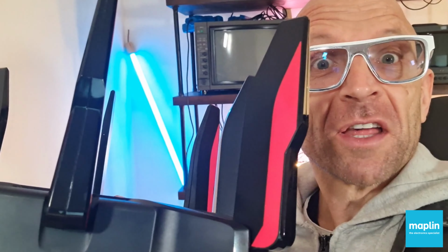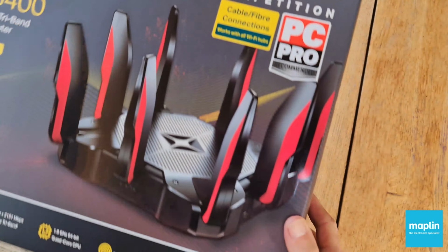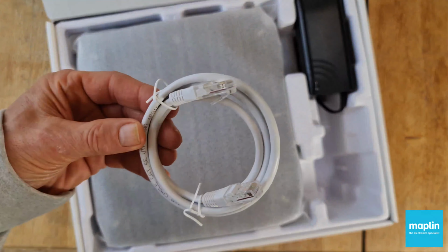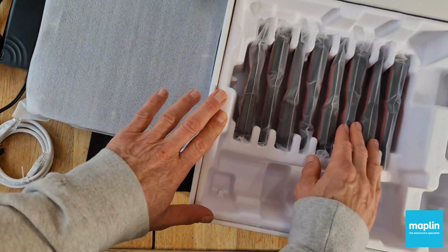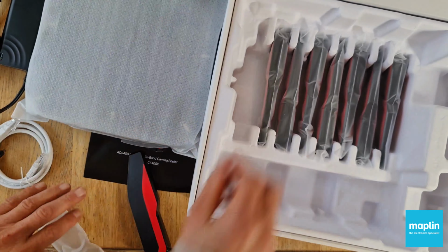TP-Link gaming router. Oh, look at that bad boy. Hey, the question is: is this purpose-designed gaming router, the AC5400, going to give me the upgrade to my kind of mediocre router performance that I've wanted for the last year or so?